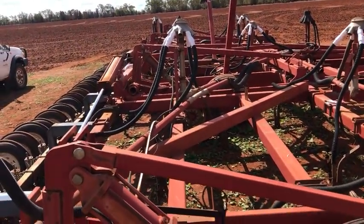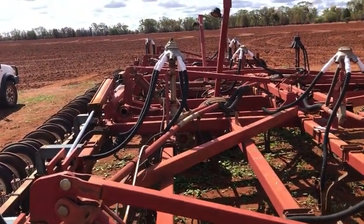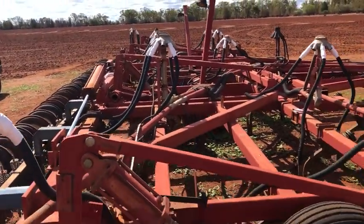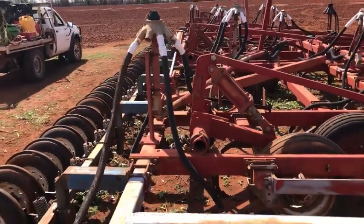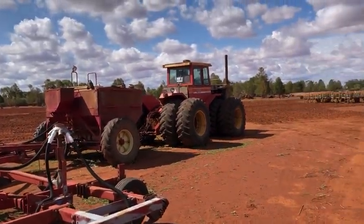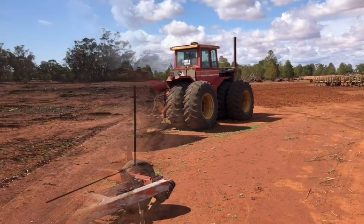John's going to be seeding in a couple of weeks, he reckons, so he needs to use this. So we've been getting this all back in order, and she's just about done now. But yeah, that's an air seeder. You fill that and pull it along with the tractor.